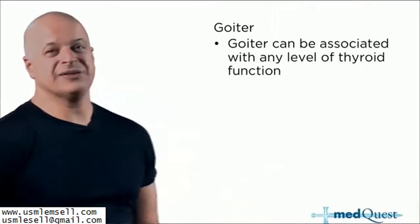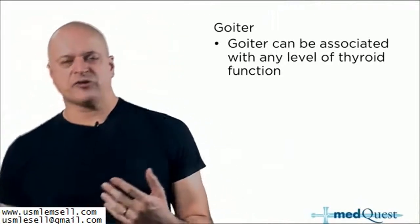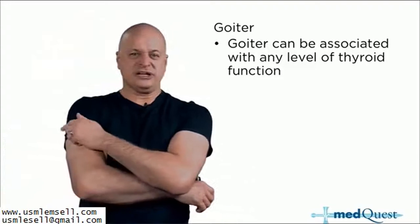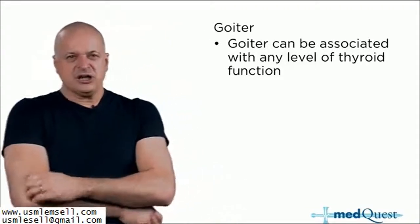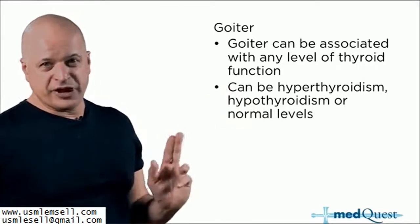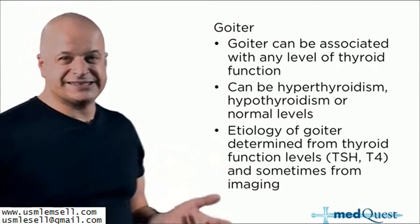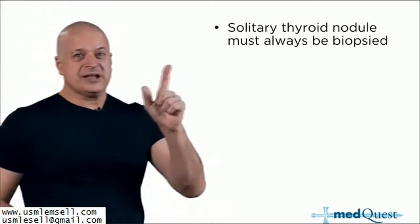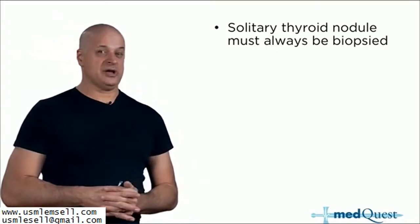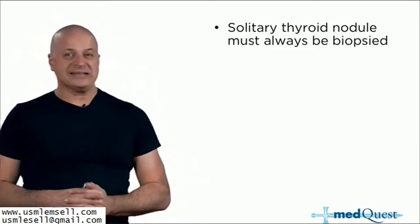Now, the only thing about goiters is you can't tell whether it's low thyroid, high thyroid, or normal thyroid just by having a goiter. You could have a goiter with hyperfunctioning, or with low functioning. It can be any level: hyperthyroidism, hypothyroidism, normal levels. And the etiology of a goiter is determined based on TSH and T4, meaning that if you have a high TSH, one, you have a TSH-producing tumor.